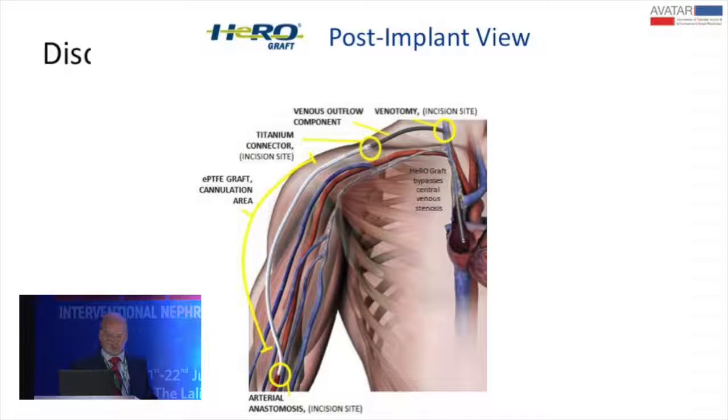So this is what it looks like. Now, I have to say, I have a problem with this picture, which comes from the company. How do you work? Everybody's having trouble with it.